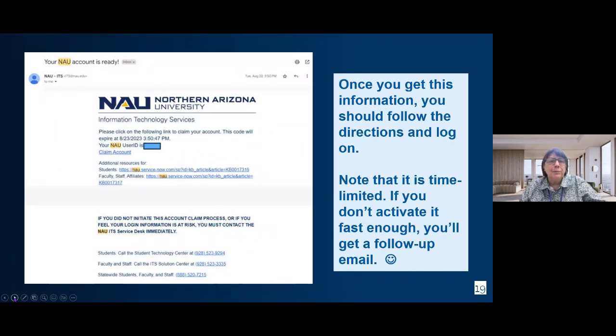Once you get this information, you need to follow the directions and log on. It's to help you log in at the very beginning. It's time limited. So see where it says your NAU user ID is, and then I've blacked out the student's ID number. But notice right above that it says this code will expire. So they give you a certain amount of time. If you don't activate it fast enough, you'll get another follow-up email that looks kind of similar to it.